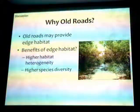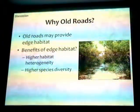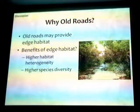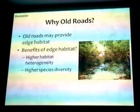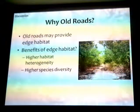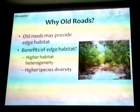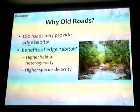There's been a lot of literature, a lot of work done on roads creating edge habitats. How this could be a good thing or a bad thing, depending on what you are as a species. But they can produce higher habitat heterogeneity, and they can have higher vegetation species diversity. And without the risk of being hit by a car, it might be even better.